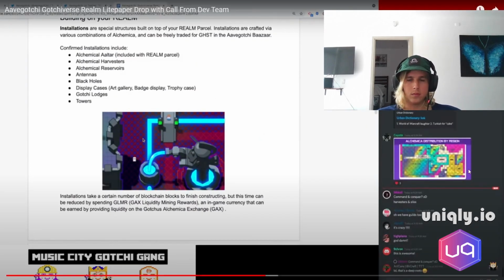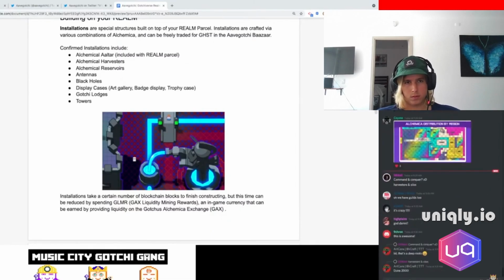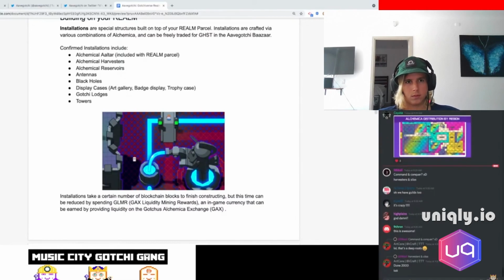Yep, and then we have display cases, which are kind of your typical metaverse implementation here. You'll have an art gallery where you can display different NFTs that you have. You can display the badges from your Aavegotchis, trophy cases, things like that. Those will all be installations. The Gotchi Lodge is an especially interesting one.